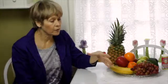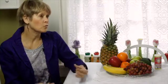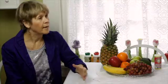The difference between type 1 and type 2 I think is so important for people to know, because basically if you're going to reverse diabetes, you need to understand it. Now, type 1 diabetes is known as a type of diabetes that is inherited. And so young children often get it, and it's called juvenile diabetes. And it's actually an autoimmune disease, and what happens is your own body starts destroying the cells in the pancreas, and so the pancreas cannot make any insulin.